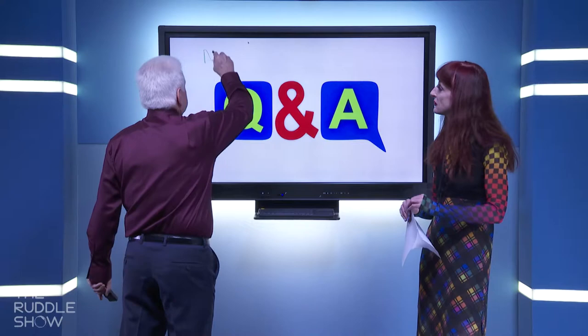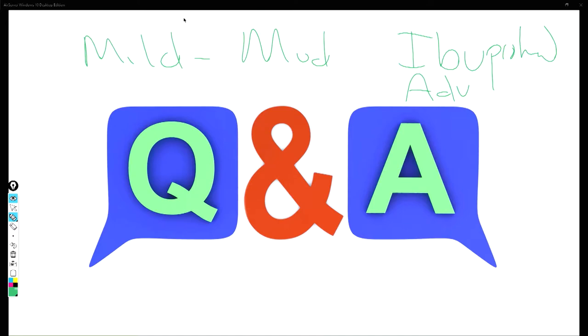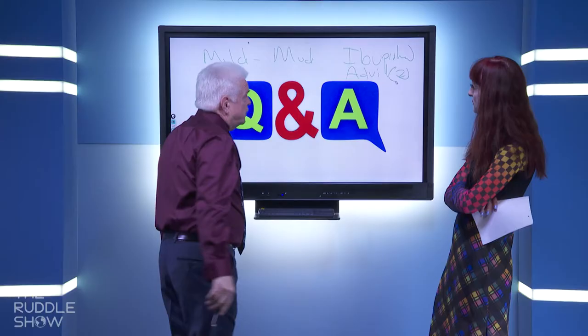So I would do one based on if it was a little inflammation or, okay, pain can be mild, moderate, or severe. So for let's say mild to moderate pain, it would just be ibuprofen. Advil is a capsule for your stomach. It's got a coating on it. But if you take two Advils, they're 200 milligrams each. That's one ibuprofen. So that's been very, very good.